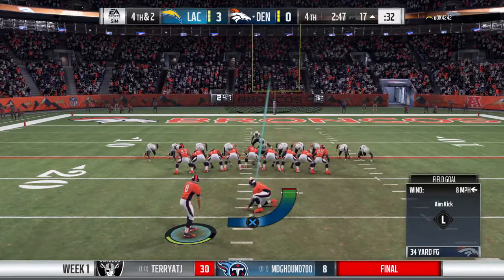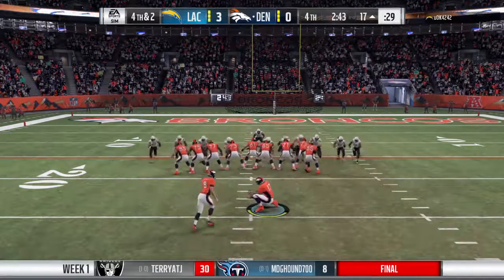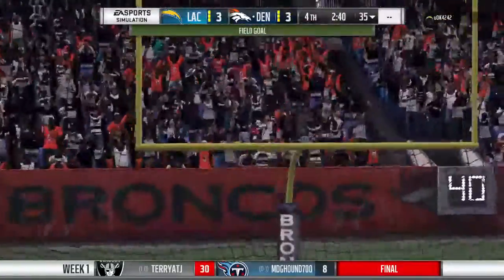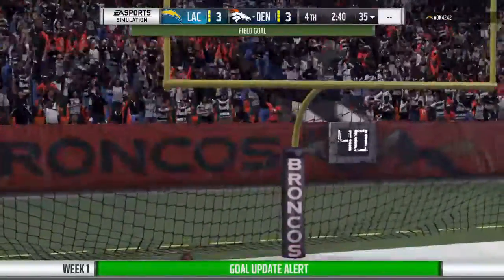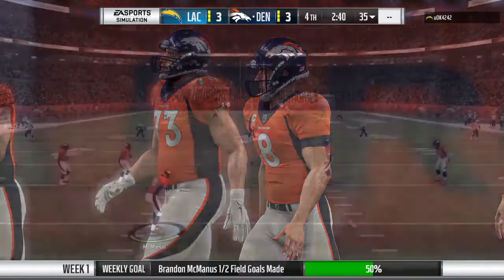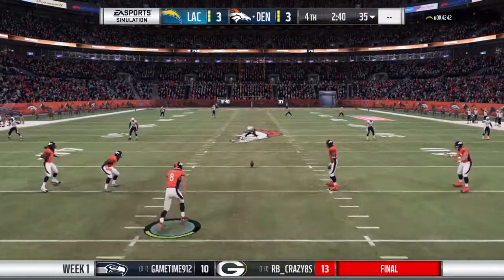From the left hash, this from 34. And McManus is able to put it through. And in the fourth quarter, this game is tied. So this hasn't exactly been a battle of one touchdown after another, but at 3-3 now here in the fourth, it's been a pretty doggone entertaining game.